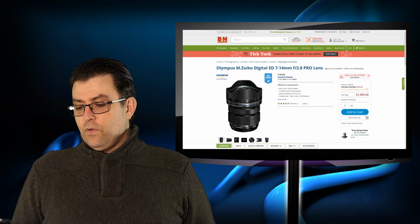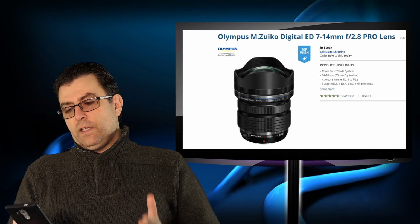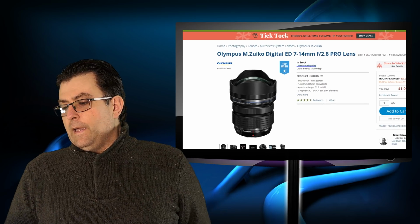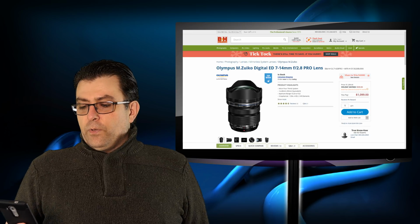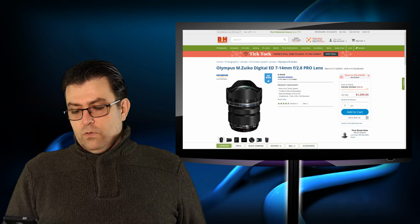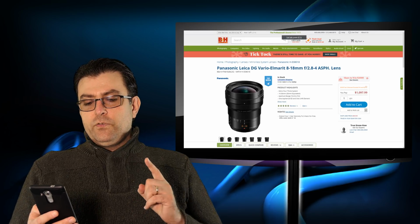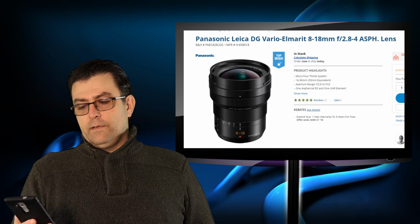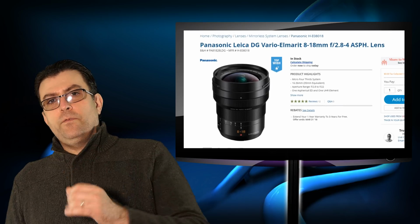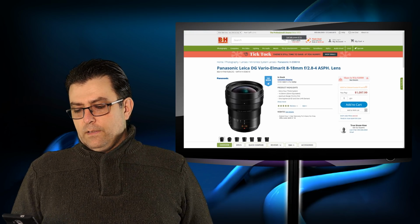On the Olympus side, you have the Olympus 7 to 14 millimeter f2.8 Pro lens, which is comparable to 14 to 28 millimeter full frame field of view. That would be $1,100. Or the Panasonic Leica 8 to 18 millimeter f2.8 to 4 variable, which is f2.8 on the wide end and f4 on the telephoto end, and that is $1,100.